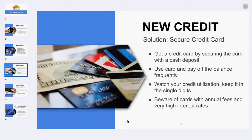So let's talk about the way that a secured credit card works. You actually do have to put down a cash deposit. So let's say you have $500. You can put down that $500 and you can get a secured credit card with a $500 balance on it. So basically you put up all the money that you're going to be spending. That way, if you fall short, if you're late on a payment, the money is basically already covered.